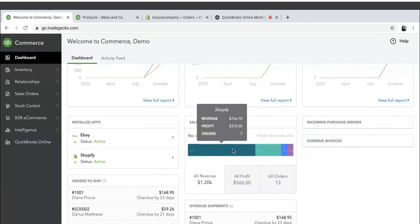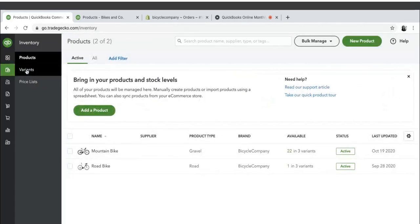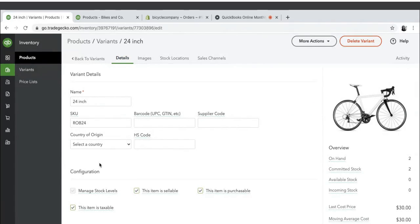Next is inventory, and I will go to one of these variants here. So you can see you can quickly create variants from this. So it could be things like, if you're selling t-shirts, small, medium size. If you're selling bikes, it could be different wheel sizes. You can quickly create them in Commerce, as well as publish them to different sales channels from this one spot in Commerce.